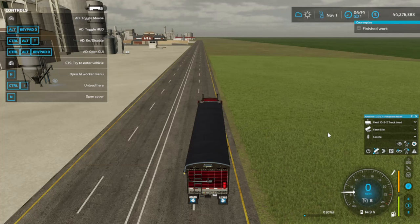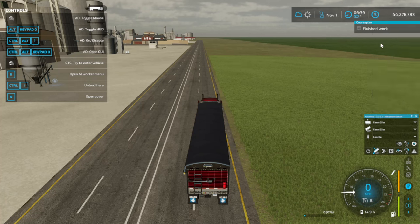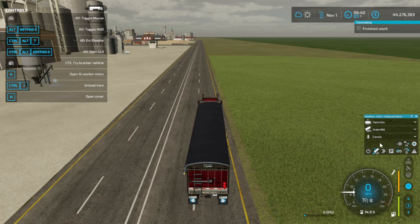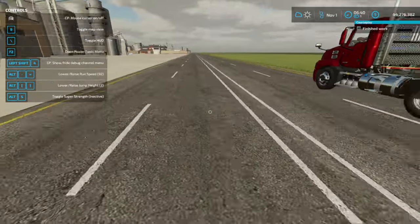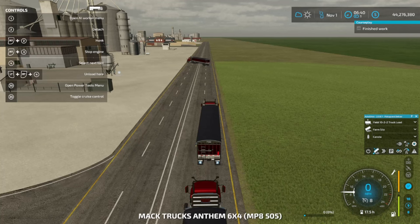Okay, I've got all three of my trucks out here on the road ready to haul this grain. So now we're going to get up here and we're going to program them in and tell them what to do. All right, so we want them to pick up at the farm silo, and we want them to take this down to the grain mill, I think is what it's called. Yes, grain mill. And they're going to be hauling canola. So let's tell this guy to go. And we'll jump out. Now they're just going to go right up the road there to where they're going to load. And while they're doing that, we'll get this guy programmed in.